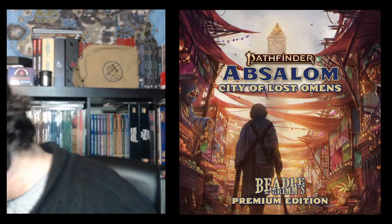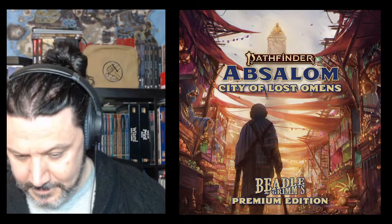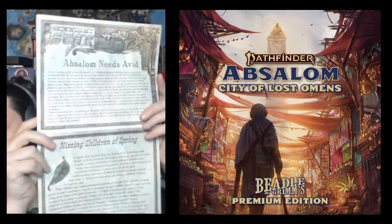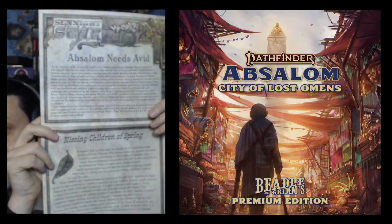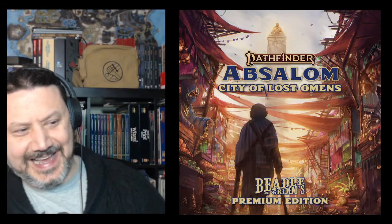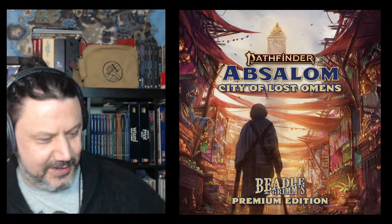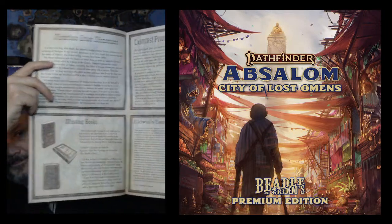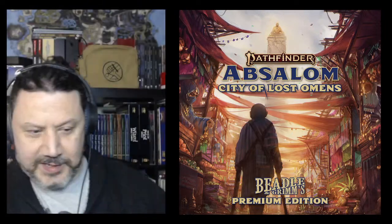What do we got here? Oh, and we've got, I think, a copy of the actual paper. Absalom Needs Avid Senite Star, not Sentient Star. Look at that. It looks like these are all adventure prompts as well.